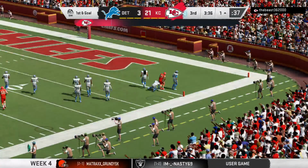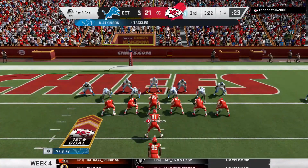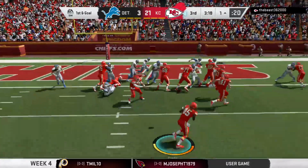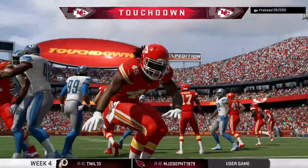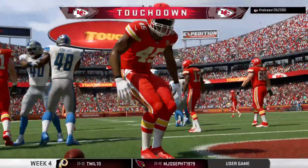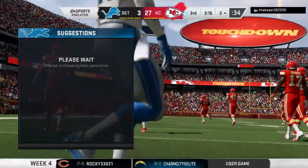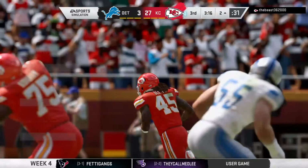69 yards. After the big play, a chance to finish now on first and goal. Let's go. Let's bring it. They'll try to run this one in. And he's going to take it into the end zone for a Chiefs touchdown. A great play there, his second touchdown on the season. And the Chiefs are able to extend their lead.